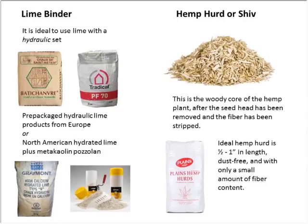So the other component, the hurd or the shiv, as it's sometimes called in Europe, like I said, it's the core of the hemp plant. So the seed has been removed, if that's why it's being grown. The fiber has been removed, and we're left with the pithy part from the middle of the plant. Some people, when they see that photo, think, well, I could just do this with wood chips or other kinds of chipped cellulose materials. What makes hemp interesting in this application is that it's a very lightweight core. It's extremely porous, hollow. There's more airspace than there is cellulose in there, and so it's an extremely lightweight plant material, and that's what makes it so desirable.